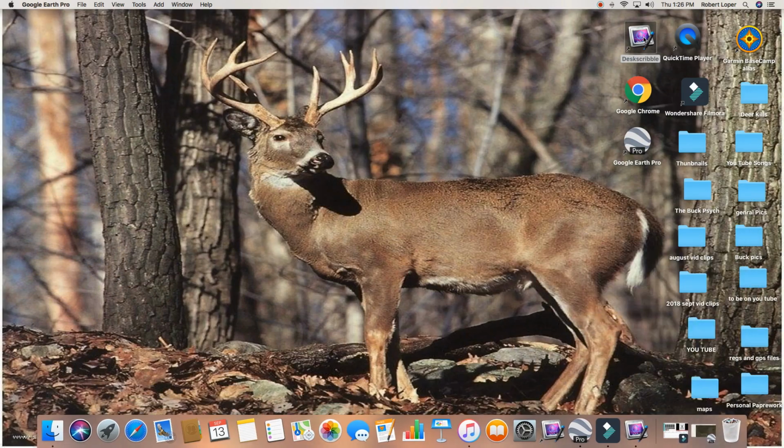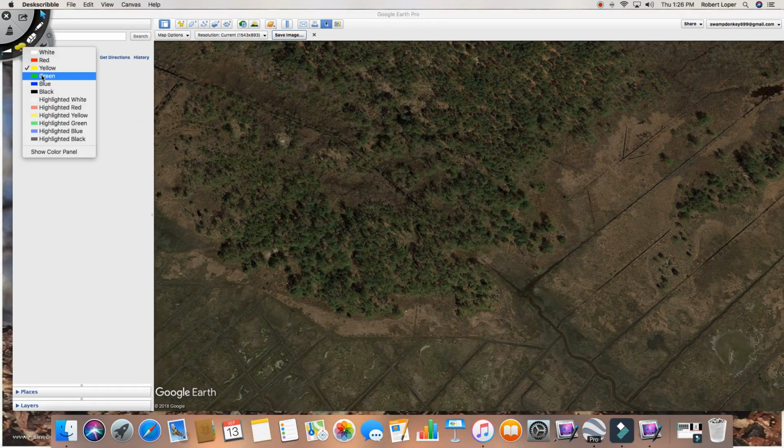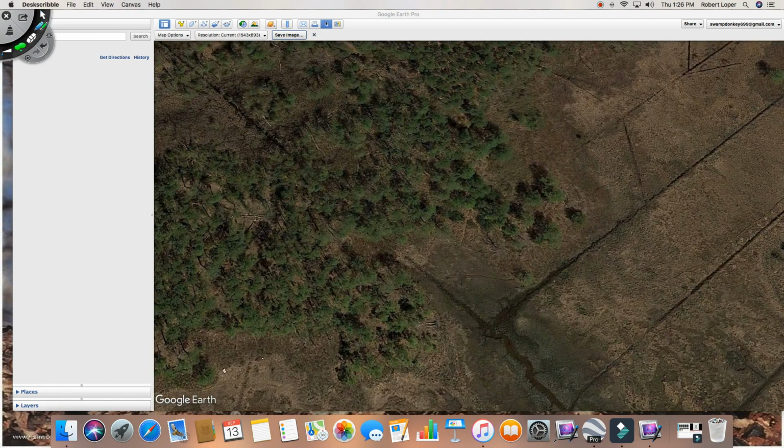So tonight, in a little bit here, there is a huge buck bed under this tree and this tree. You can see the trails coming in here, and I'm going to hunt over in here. I would be a fool if I didn't hunt over here. I'm sure there's trails coming through here, blah blah blah.